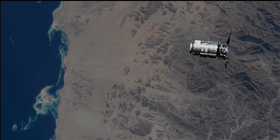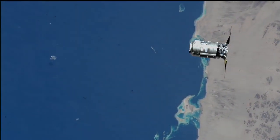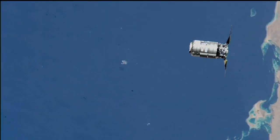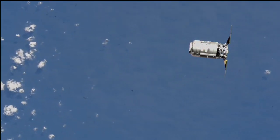The space station is inside 350 meters away from the International Space Station, again working towards its next milestone of going to the 250-meter hold point. We heard a little bit of chatter earlier with our NASA astronauts.